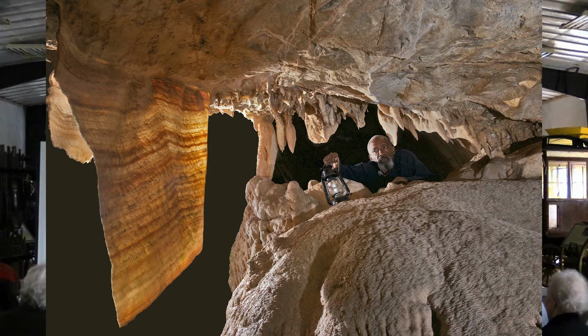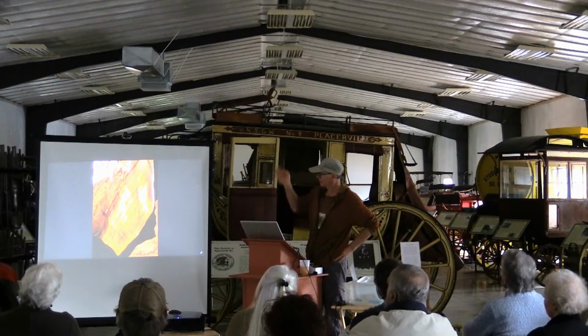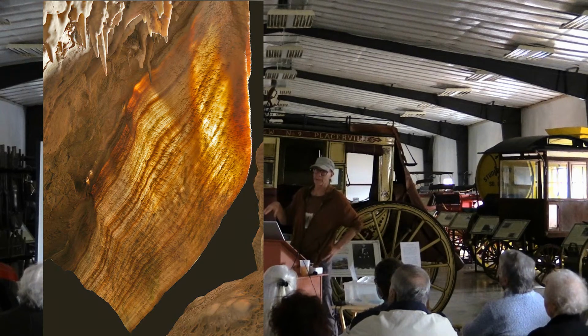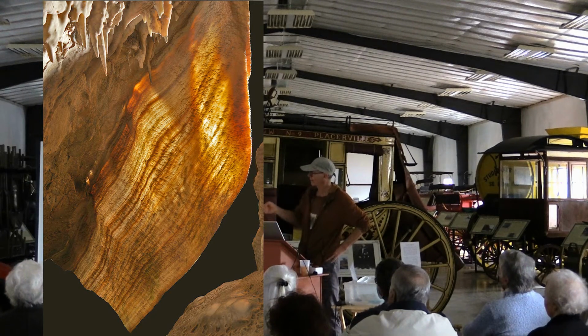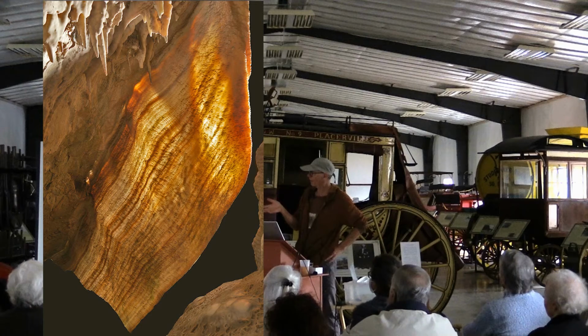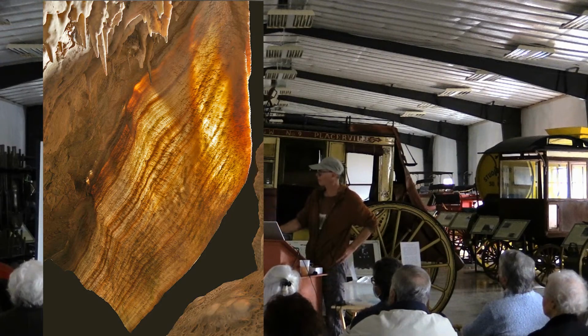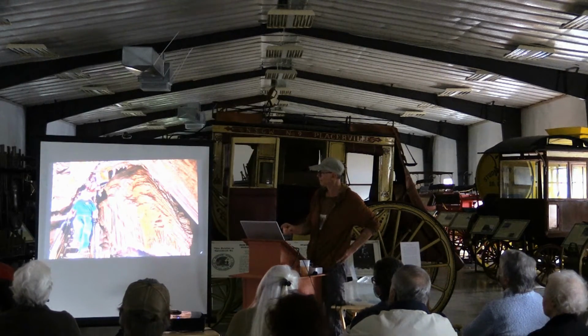And a couple of the things that Mercer really has that are outstanding are these large draperies, also known as angel wings or bacon. The reason there's different colors is that as water percolates down from above, it'll pick up different minerals at different times. So sometimes it'll pick up iron and you'll get more of a dark orange. And other times it won't pick up iron, it'll be more pure. Then you'll get a whiter or even almost clear look to it.